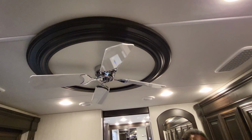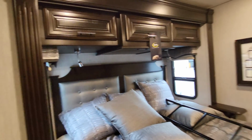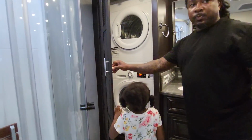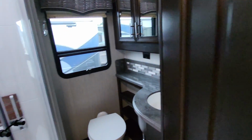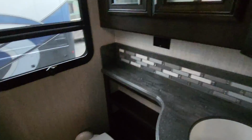Check out the ceiling fan, y'all. Ooh. Say excuse me. Don't say no more. Is it a washer and dryer in here too? Yeah. Let me see. This is the back bathroom. Good God. This is the shower back here? Yeah, it's another one right now. I missed that one. Oh, I missed this bathroom. This bathroom number one. Nice shower.